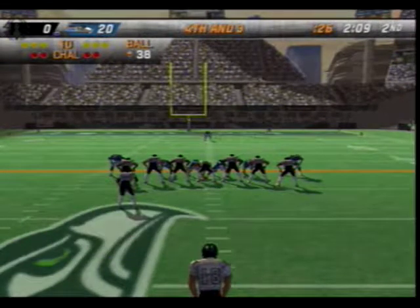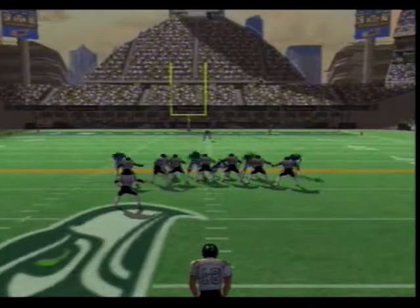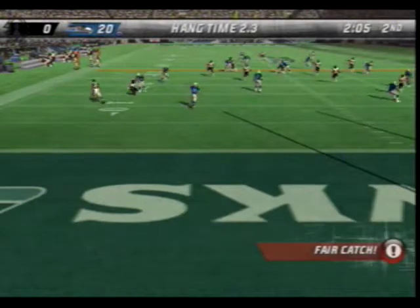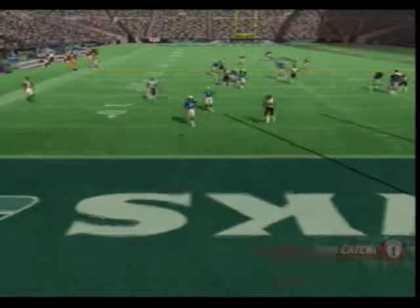Harry is ready to punt this one away. Number 89, back to return. He signals for a fair catch.